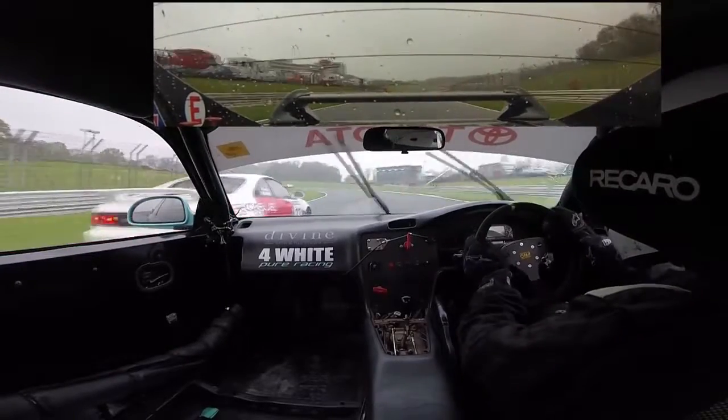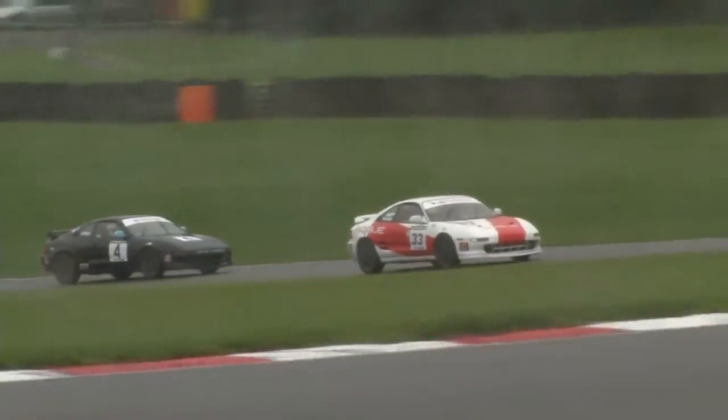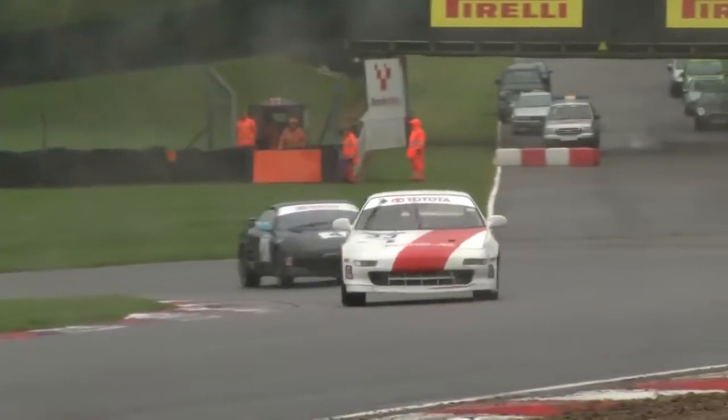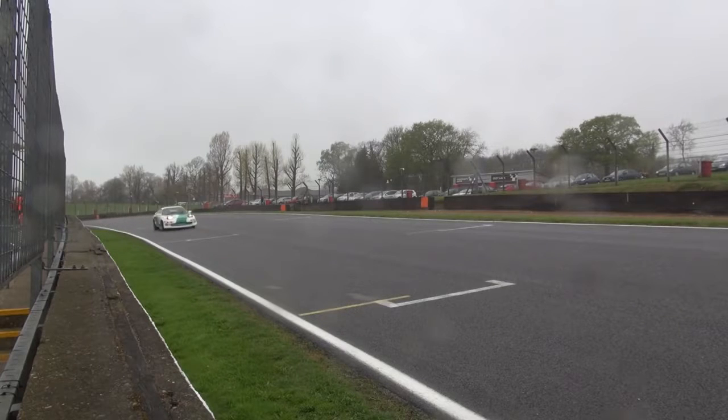And Alex Knight there flying through on the inside of Chris White at Surtees. He moves up to 2nd place then, as this race moves into its closing stages. So Knight, with his brothers also racing here this weekend. You might see those during the course of the action.